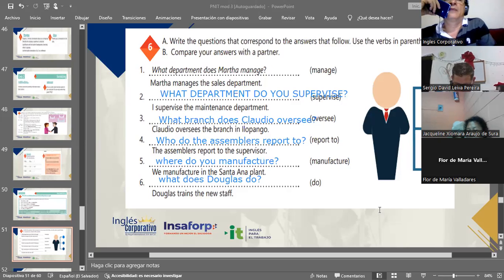What department does Martha manage? Martha manages the sales department. What department do you supervise? I supervise the maintenance department. What branch does Claudio oversee? Claudio oversees the branch in Ilopango. Who do the assemblers report to? The assemblers report to the supervisor. Where do you manufacture? We manufacture in Saraana plant. What does Douglas do? Douglas trains the new staff.